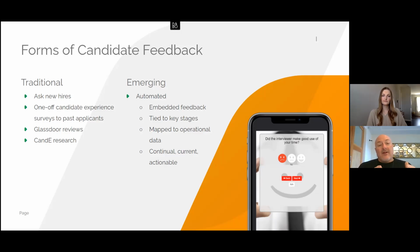Now what's been emerging over the last several years comes from customer service, right? So when you deal with a company from a customer standpoint, your experience is measured all the way through and they optimize their processes for that. And that's all automated and embedded. The same thing has happened within recruiting. So this emerging capability of automating the feedback process, you embed feedback in each of the transactions or interactions, those moments of truth in your hiring process to get feedback in real time. That feedback can then be tied back to stages in your recruiting process and interactions.